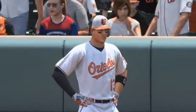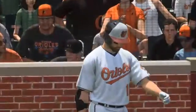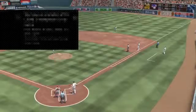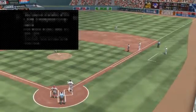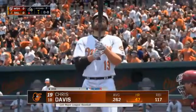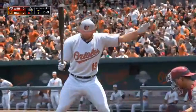Yeah, a 1-out base runner here in the bottom of the first. Now you've got the 3, 4, 5 guys coming up. Let's see if they can turn this into the first run of the ball game. Chris Davis takes his first shot here with the runner at first now and 1 away.